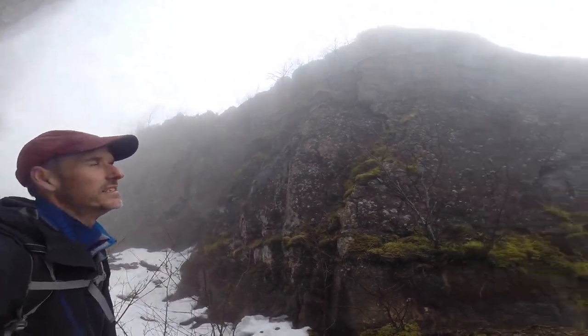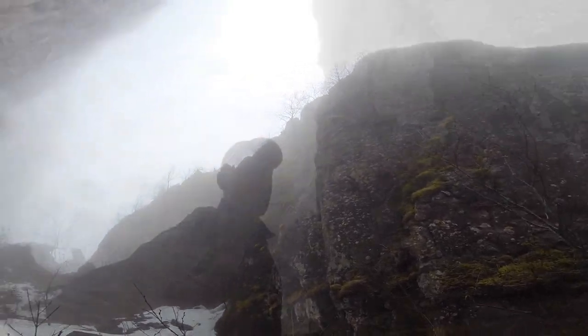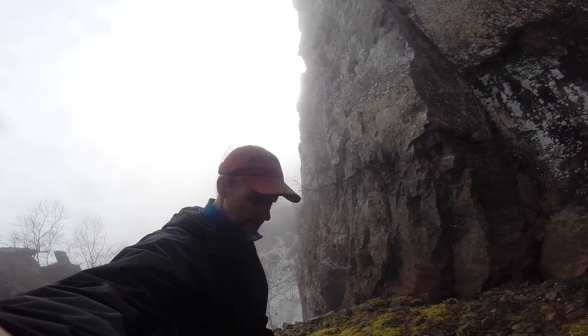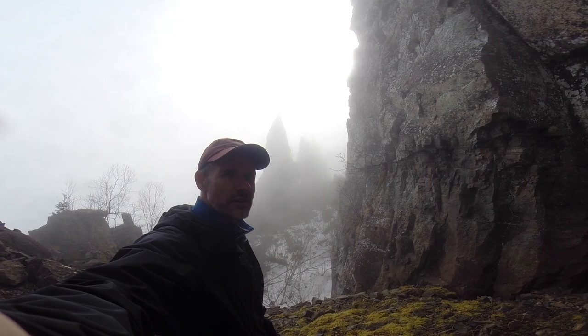Then on this side is one of the castle. It's just massive in front of me. So I'm standing here at the sweet spot. I got the main castle there in the back of me. Almost. So yeah, it's called Gotham Castle.